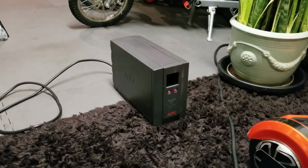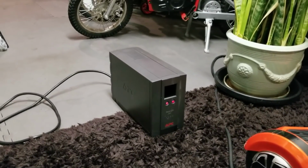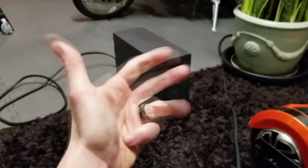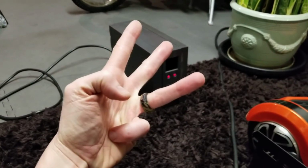Without those batteries, shipping should be much, much, much cheaper. So that's definitely a nice come up. That's about three pizzas right there. Three pizzas.